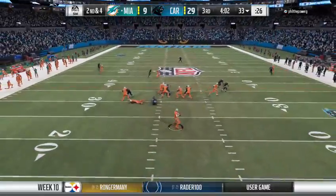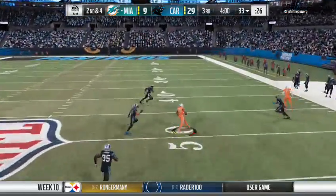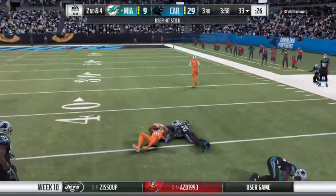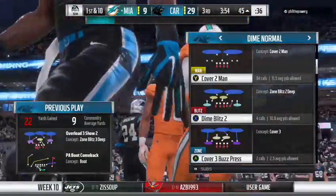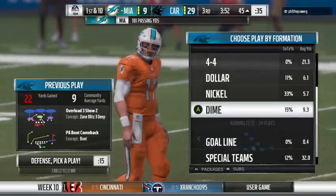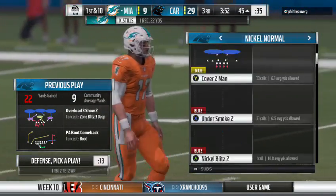It's Tannehill off the bootleg. And he hits his target. It's Kenny Stills. And he'll be taken down, but not before he gets into enemy territory. A good pickup there, a 22.